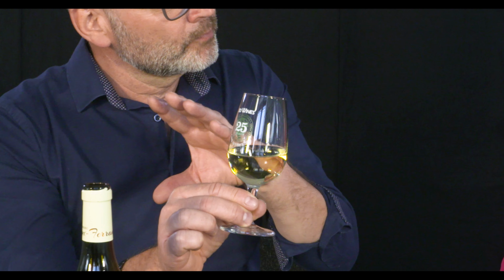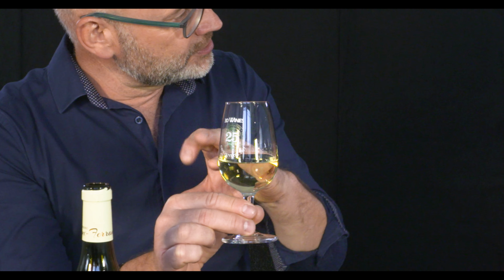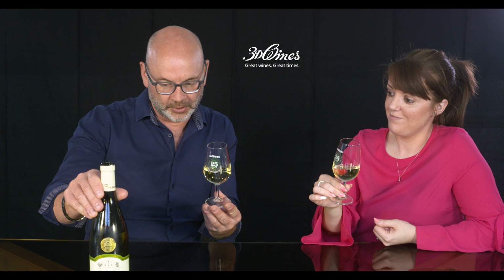So you can see, first of all, the colour. This has had 12 months in oak. So it's had the age in an oak barrel, which gives it a little bit of depth of colour. But it's still got that youthful green tint, hasn't it? Yeah. It's a 2015, which is a fantastic Burgundy vintage. Really sunny, rich vintage. We'll give this a swirl and smell.